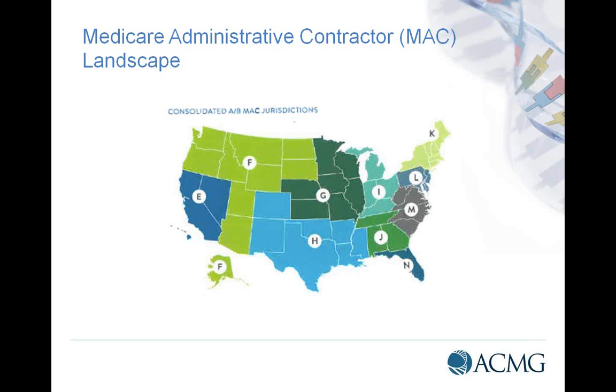So here's what the country looks like. Actually, this is what it looked like a few weeks ago. Whether it still looks like this today, I couldn't tell you. It has changed quite rapidly from 20 down to 10.